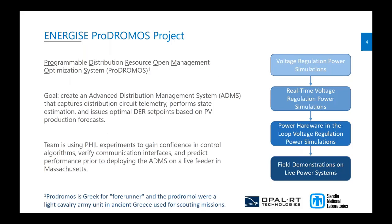And so this project is one of a number of different CEDO-funded ENERGISE projects. This one we've called the PODROMOS project, which is Programmable Distribution Resource Open Management Optimization System, which is a Greek term for forerunner, and I thought is very representative of what we're doing here, testing new algorithms for this voltage regulation. And so the goal is to use DER devices to perform ADMS functions by measuring the states of the system, performing some sort of state estimation, and then issuing optimal DER set points to the PV inverters themselves.